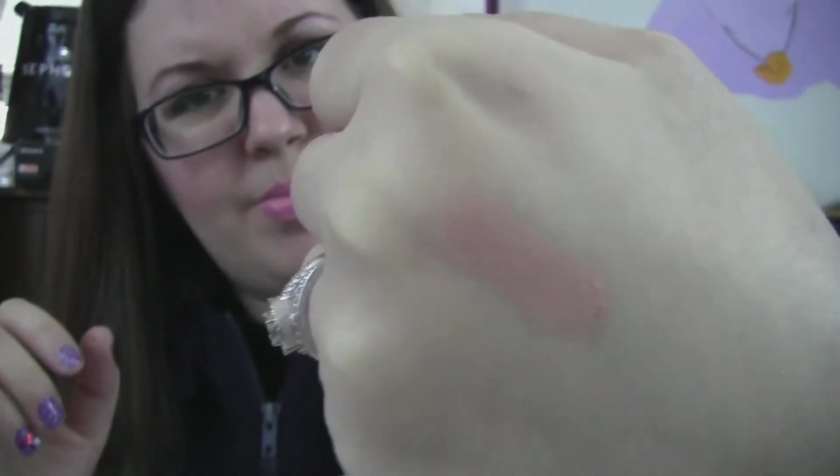So see, even there it doesn't really look metallic, but I don't know if the camera's picking it up well enough. This looks kind of crazy, like dead nude, if you use it just on its own. I mainly got this to use as a highlight in the center of my lips and mix with other lip tars, which I actually have on right now.